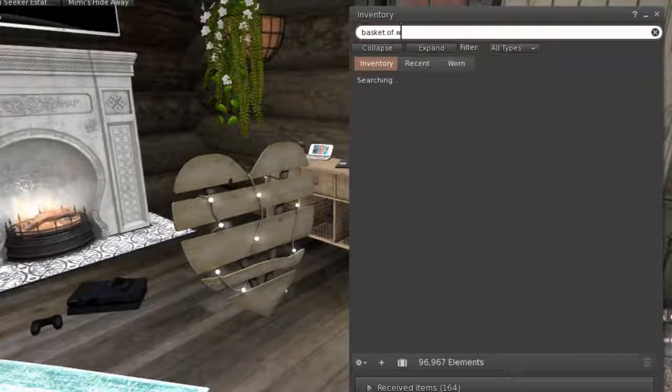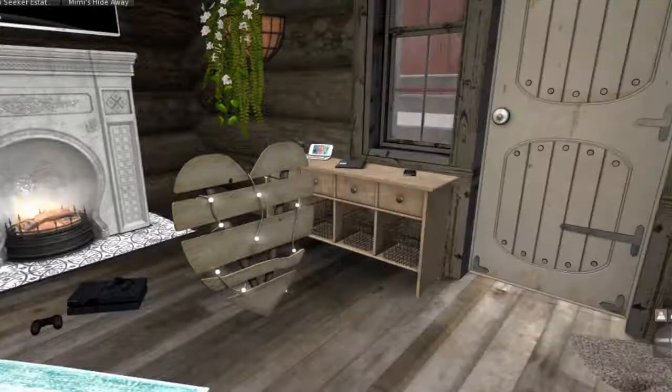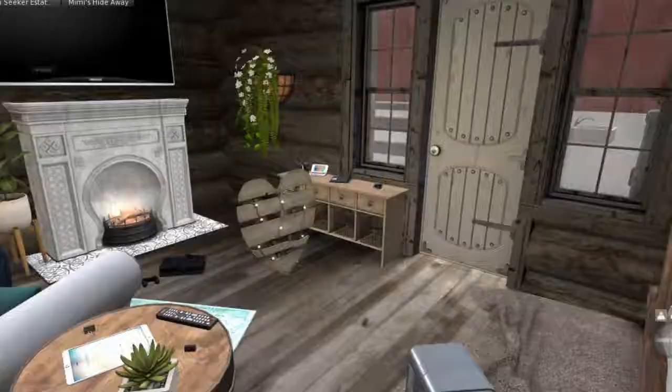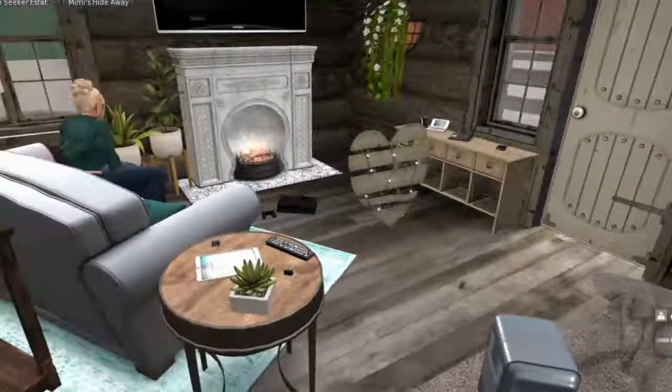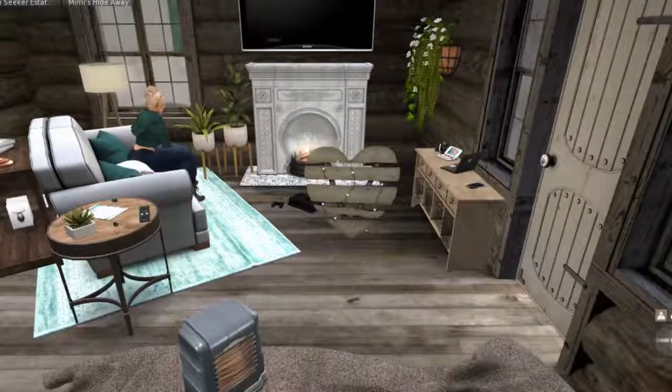Oh, my timer went off. I'm not done. Dang. Guys, I have to stop. Okay, turn that off. I didn't get this heart placed, so it looks kind of funny right here in the middle. I didn't find that wooden basket of stuff. But yeah, here we go.